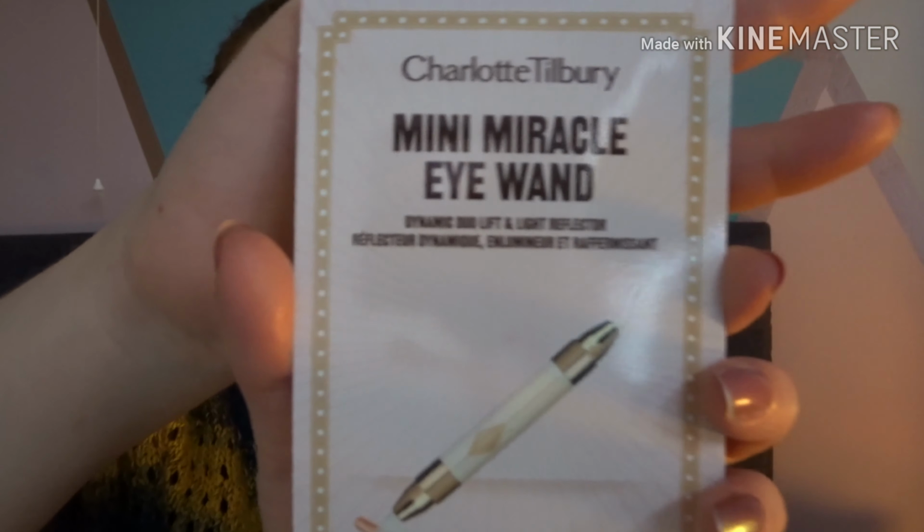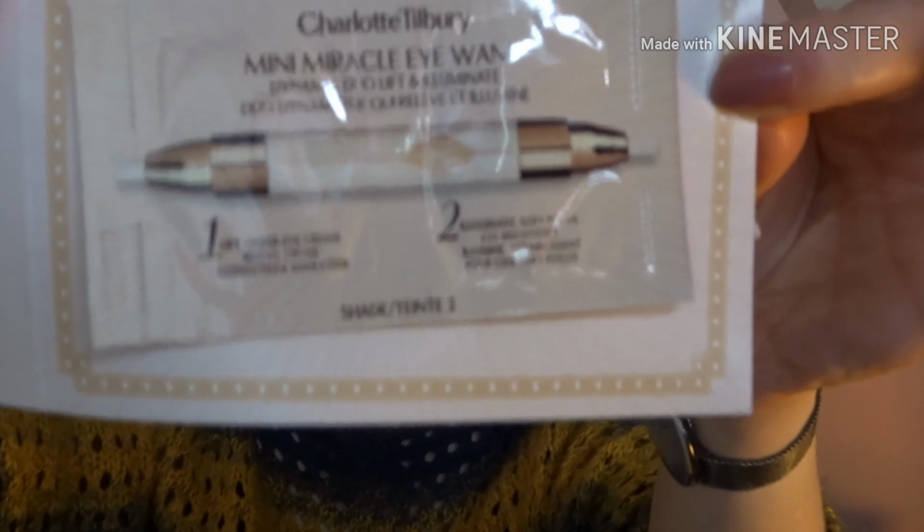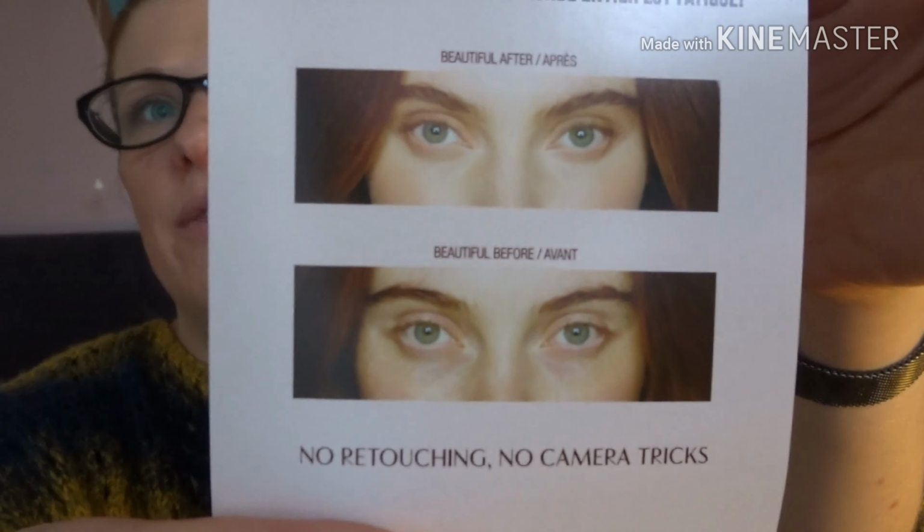Next up, another teeny tiny one, but it is a Charlotte Tilbury, so I couldn't resist, and it's a mini miracle eye wand. If you're new, you won't know, but if you're an oldie, you'll be fed up of hearing me saying that my under eye area is one area that I really have issues with, and I'm always looking out for that hero product for my under eye area. So this is meant to be a dynamic duo lift and light reflector. It's just a little tiny sachet sample again, and there's their before and after pictures.